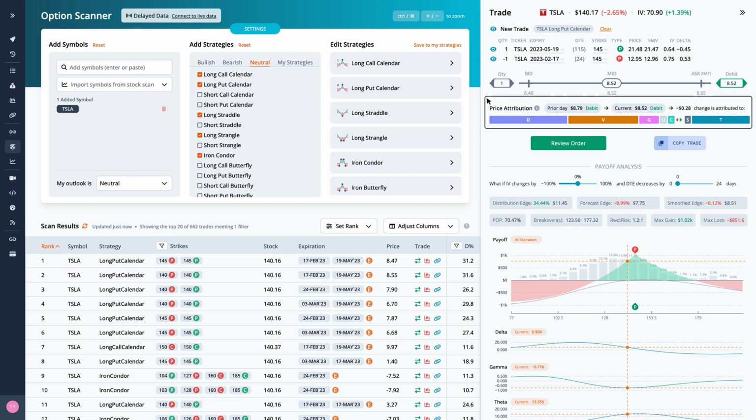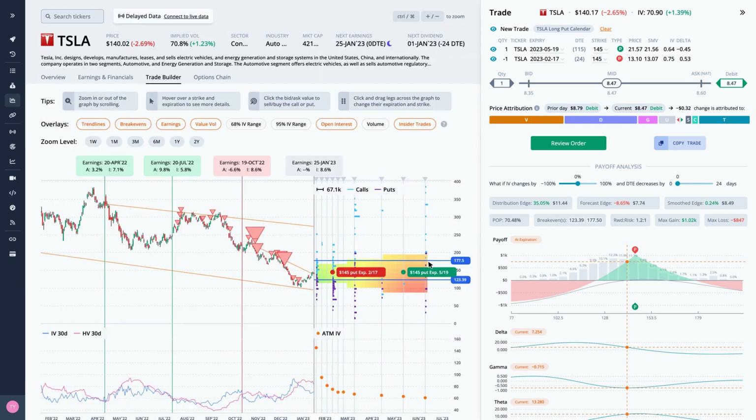You can also view the price attribution to see how much each of the individual Greeks and theoretical values contribute to the change in trade price from yesterday to today. Next, let's look at this trade in the Trade Builder. Over the last month, the stock price rose 28.5%, while the 30-day implied volatility fell 23.0%. The average slope of the trend lines is negative.